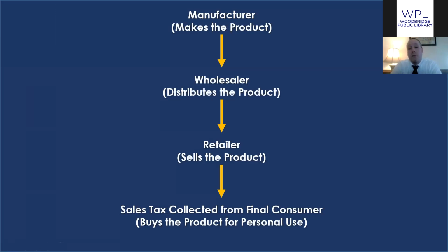The rubber ball is a toy that is absolutely subject to sales tax. So let's say the manufacturer makes rubber balls as well as many other rubber products in their factory, but one of them happens to be rubber balls for kids to play with.